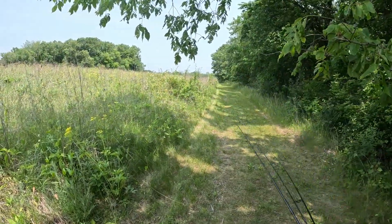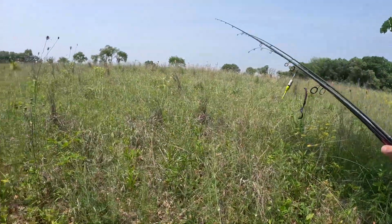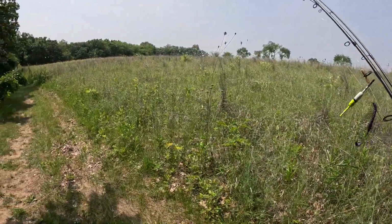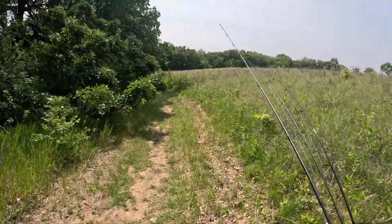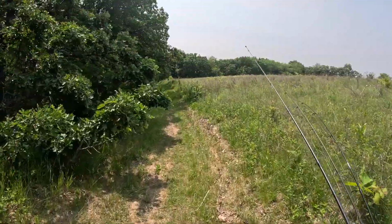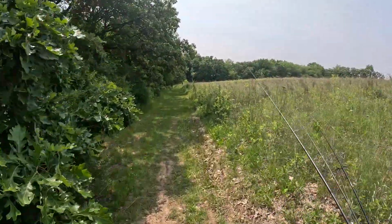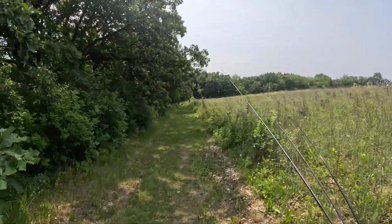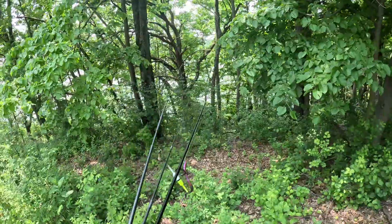Hey, happy Wednesday everyone. Ooh, I've hiked in quite a ways. Nice island of trees there. This is all old farmland that's being restored to prairie. This is Nature Conservancy land and it's headed towards a lake about 3/4 of a mile in from where I parked. I've always wanted to fish it, can't get my canoe there. So the little bit of land that the Nature Conservancy has, I'm going to go down and try and fish this lake. Well, there we go.